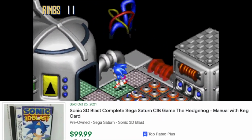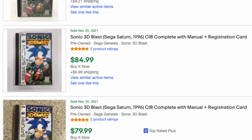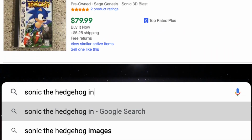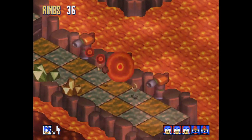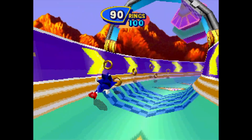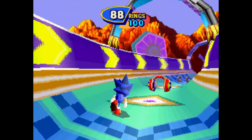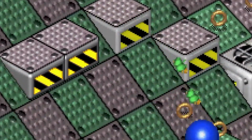It's gone up in price. In fact, most Sega Saturn stuff has really skyrocketed in price the past few years. Google Sonic inflation to learn more. Unfortunately as well, in this version of Sonic 3D Blast, most of the platforming issues persist as well. Look, you can add all of the analog support and graphical pizzazz that you want. If you need Sonic to jump, you better cross your fingers and pray a bit first.